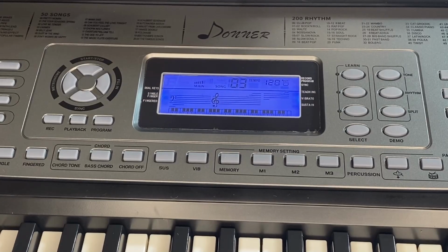So many cool things about this. You can change the volume. It's got 2 big speakers on it. Like I said, the microphone options, the records, the rhythms, the split, the memory settings, everything you want, bass chords, etc., etc. You can fill in the background. This is a badass keyboard. Let's take a look right up close. So here's the up close.